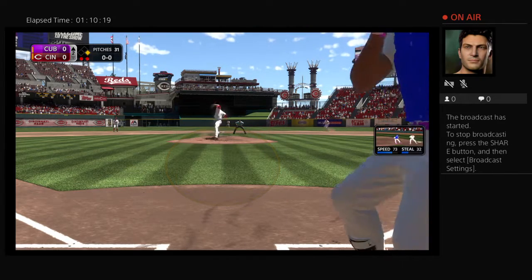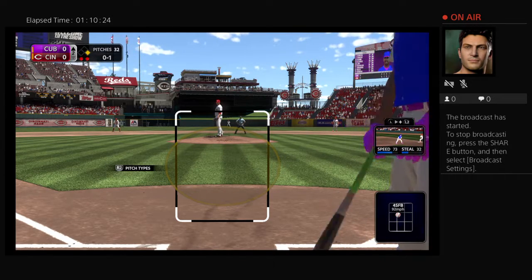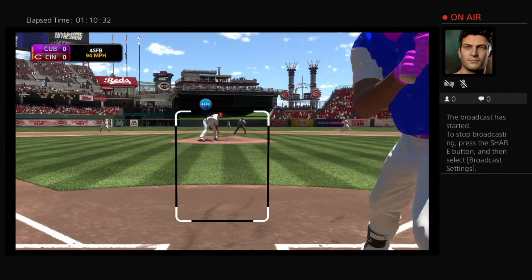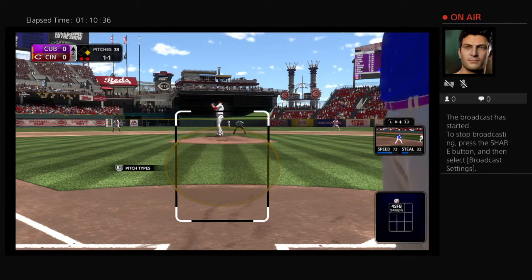First pitch of the at-bat. And that one right down Main Street. Hey, I don't care what league you're in, American, National, if you're playing on Mars. If you get a heater down the middle of the plate as an 8-hole hitter, you better be swinging the bat. And a good job to lay off the fastball there close, but it's 1-1.